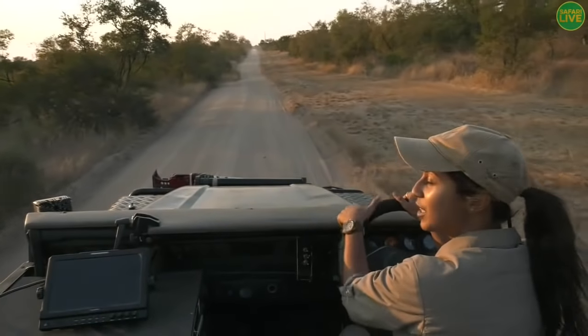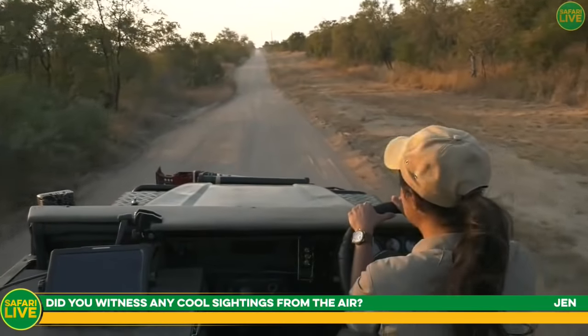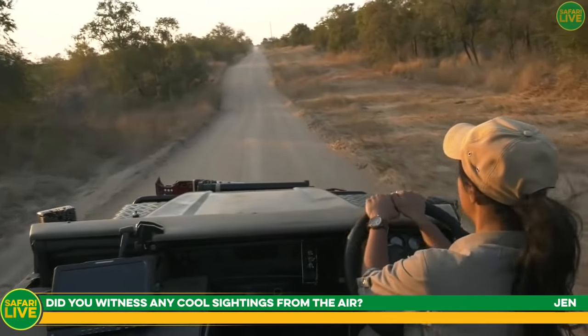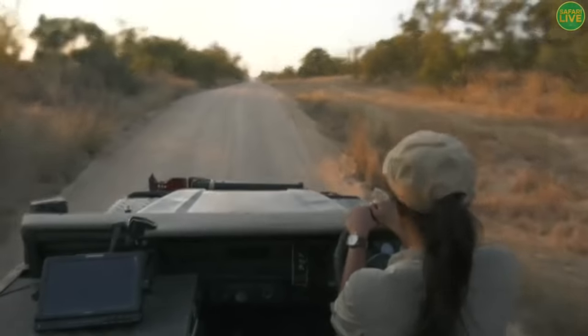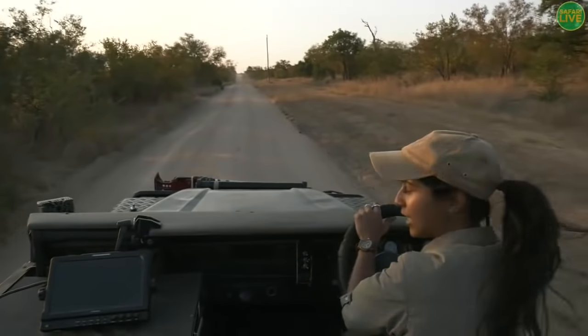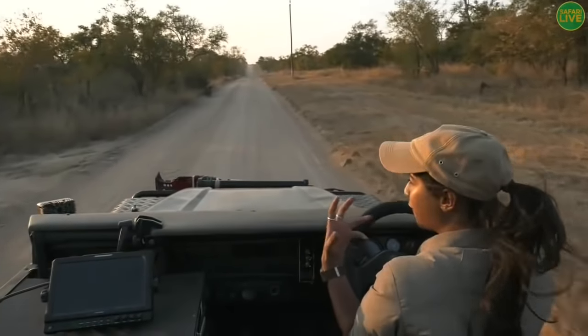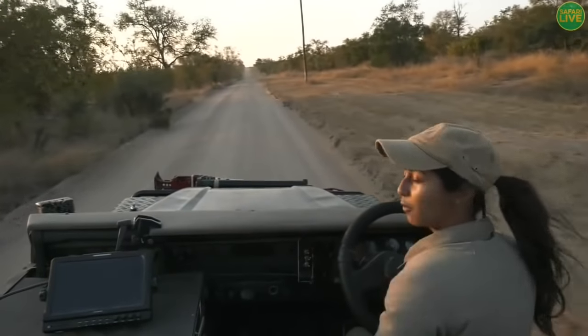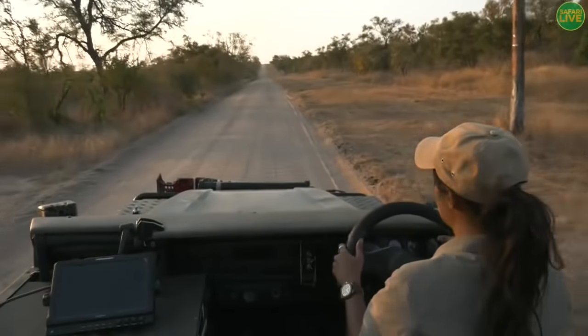Jen, you'd like to know if I witnessed any cool sightings of the ocean from the air. I have seen some really cool things. I have been in the air when the sardine run was on. The sardine run is when the sardines migrate along the east coast of South Africa. And you get a feeding frenzy because sharks are all over the place, dolphins are all over the place, and of course the fish are all over the place.